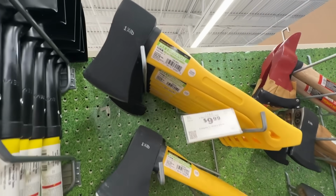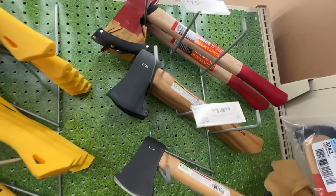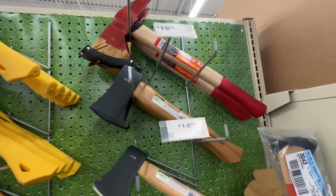Axes are another good thing to consider during this sale. Everything from wooden handle axes to fiberglass handle to even the fireman's style axe. These are nice tools, and they're a great price.